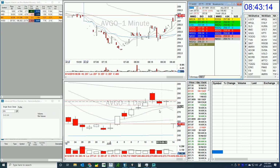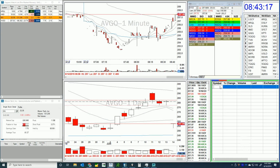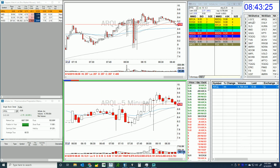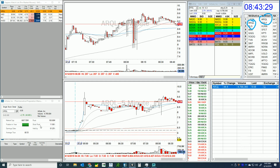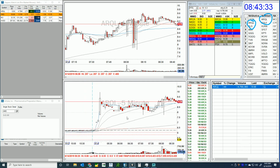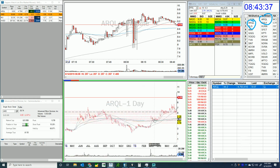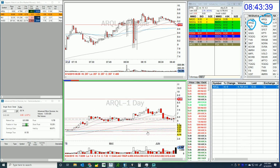So let's go through these. First up, we have ARQL. I also see ARQL all over our tab list over here, NASDAQ. Yeah, we have it here. So let's see what's going on with this one. What's the float also? Oh, it's 100 million shares float. It looks like a low float based on the way it's trading in the price action, but it's not. So that's good. And we have traded it in the past.